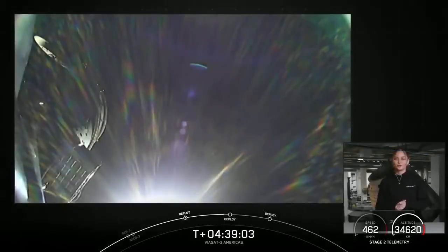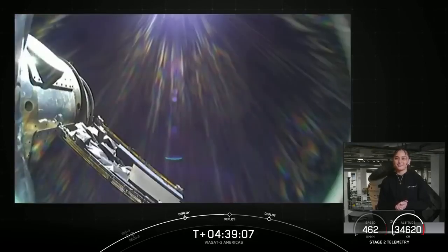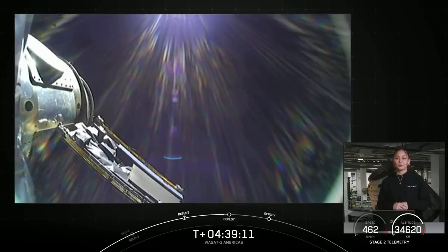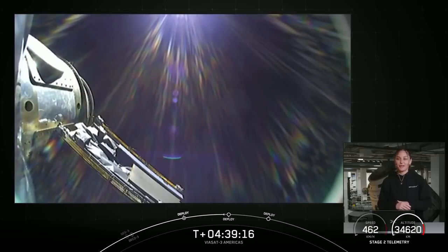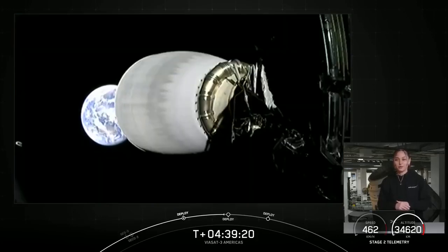Welcome back again. If you're just joining us, we had an on-time liftoff at 8:26 p.m. Eastern Time from Kennedy Space Center's Launch Complex 39A. We've had 3 successful burns of our second stage and successful deployment of the Viasat-3 payload, and we're now coming up on the deployment of the Gravity Space 1 payload.